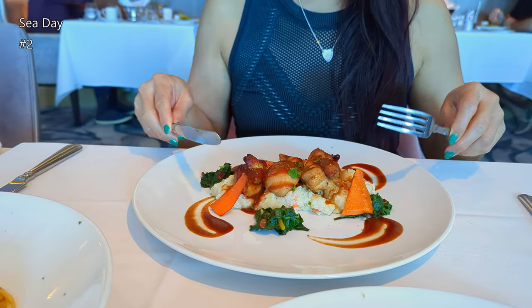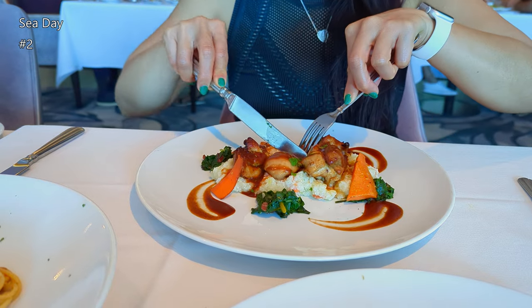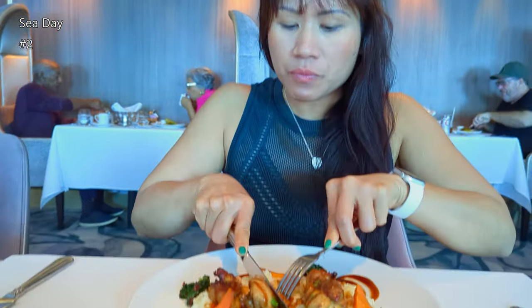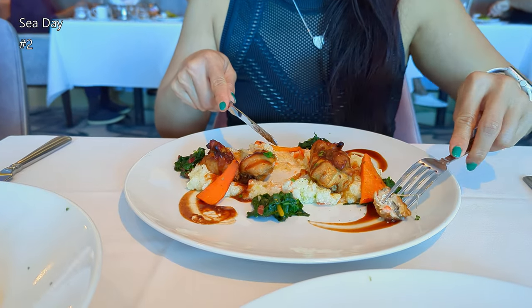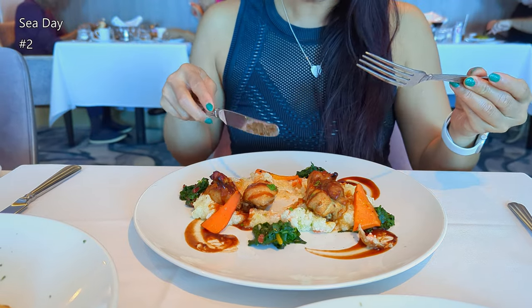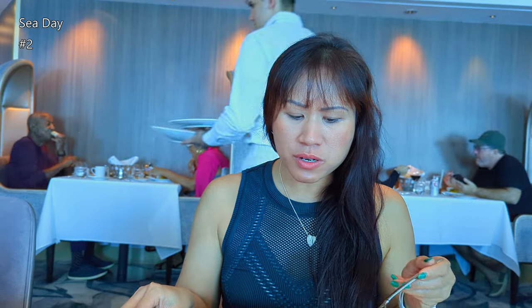Barbecue chicken, look at it, it looks so pretty. With grits. The barbecue sauce is pretty good. That's a nice, interesting dish. Never tried with grits before. It's pretty good.